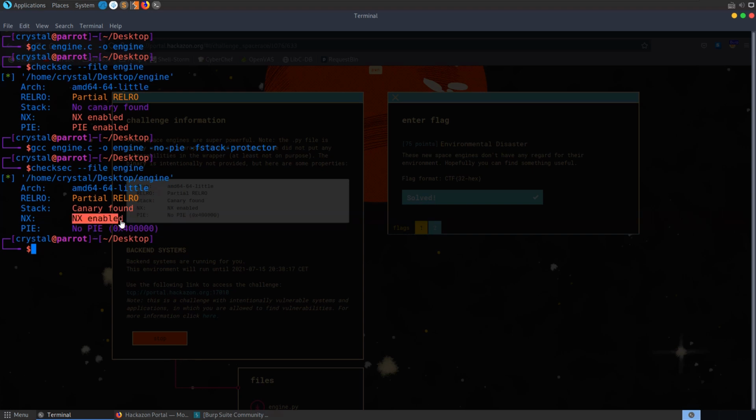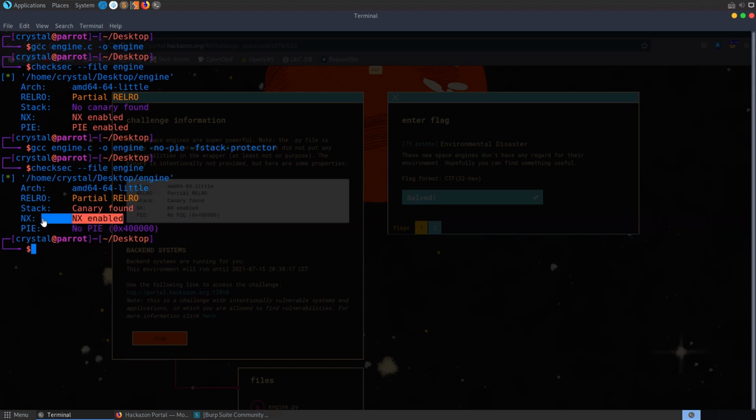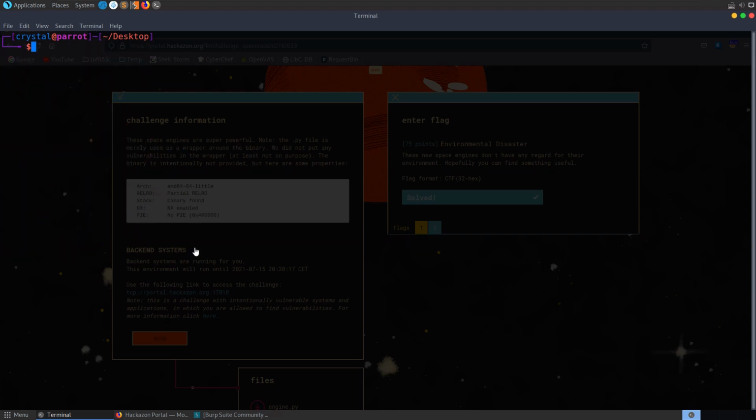NX enabled means that if we are able to inject code onto the stack, it's going to be marked as no execute. So data on the stack is treated as data rather than code, so it won't allow us to execute that. And stack canary found means that if there was a buffer overflow here and we were able to exploit it, we would have to take care not to overwrite the canary with an invalid value, which would cause the program to crash. And then partial RELRO is to do with the read and write protections around the global offset table and stuff like that. So with some of that out of the way, let's take a look at the code as well.